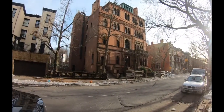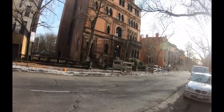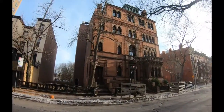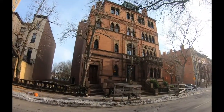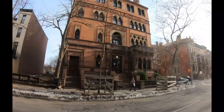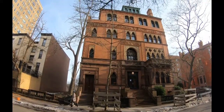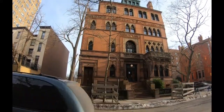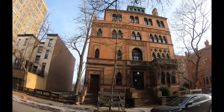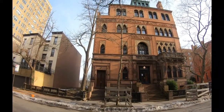This is the Montauk Club on 8th Avenue in Park Slope. And it was designed by Francis Kimball, who was originally from Maine. And he primarily designed early skyscrapers in Manhattan. But he got the assignment to design this in what they call Venetian Gothic. And it's just loaded with details at each floor.